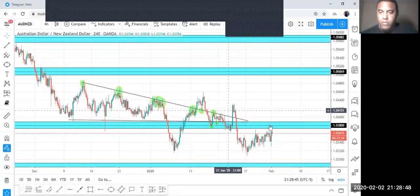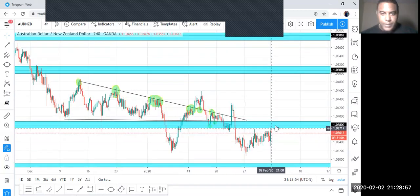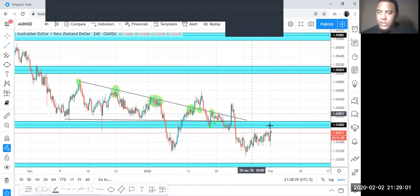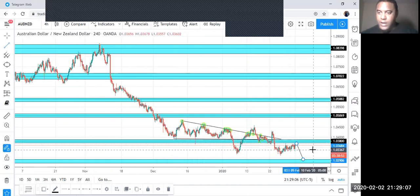AN, break, retest. Price is struggling to break this level here, so I want some more candles to print, see if we can ride this down. See if price respects this level here, this zone, where it found support a lot in the past, and then we could possibly ride that down.